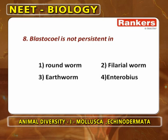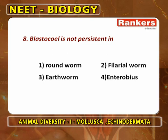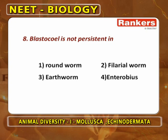Now, one option is roundworm. The second option is filarial worm. The third option is earthworm. And the fourth one is Enterobius. As we observe these four options, the earthworm has a true coelome present.